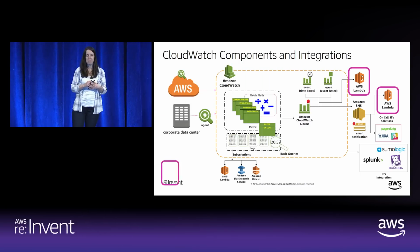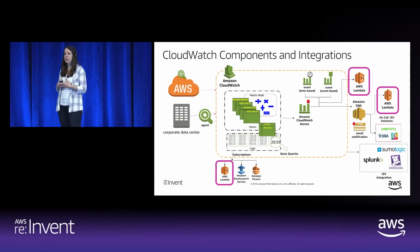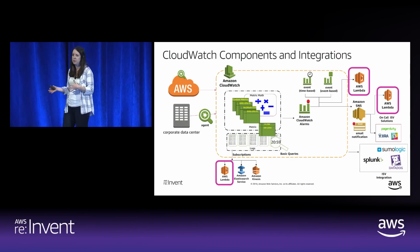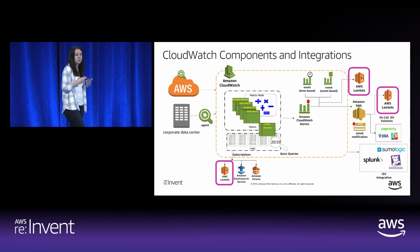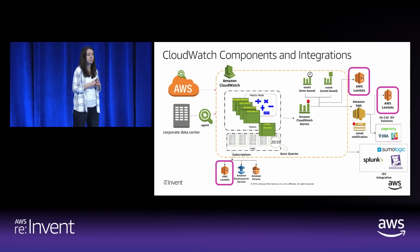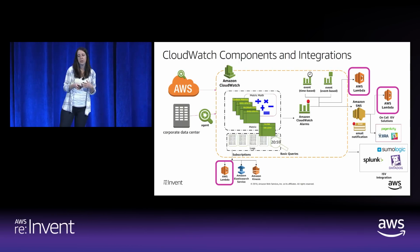So to recap here, the three different ways that you can integrate CloudWatch with Lambda that are going to be important to you as a security team are through CloudWatch alarms, through CloudWatch events, and through CloudWatch logs.